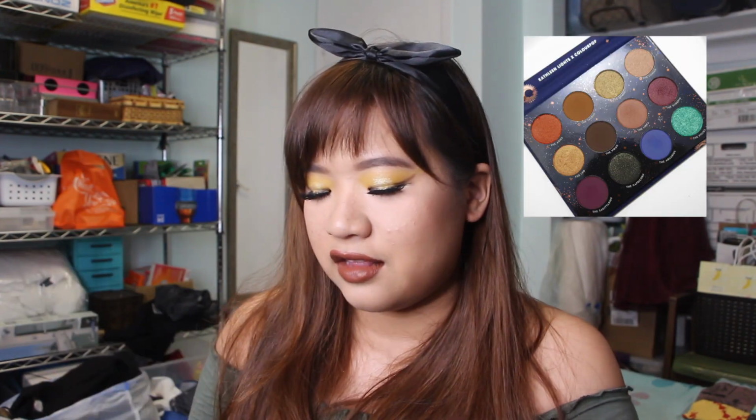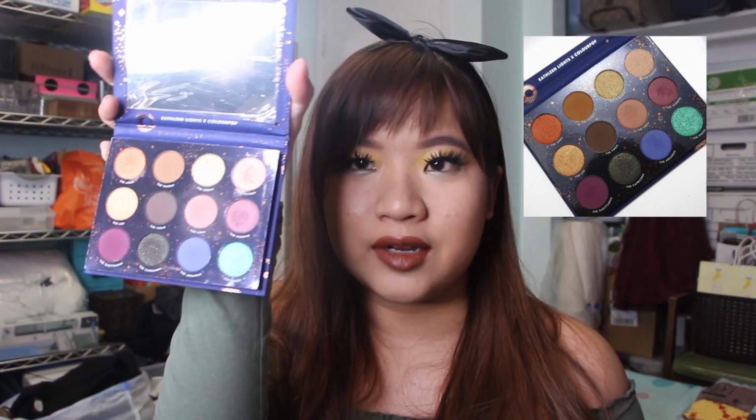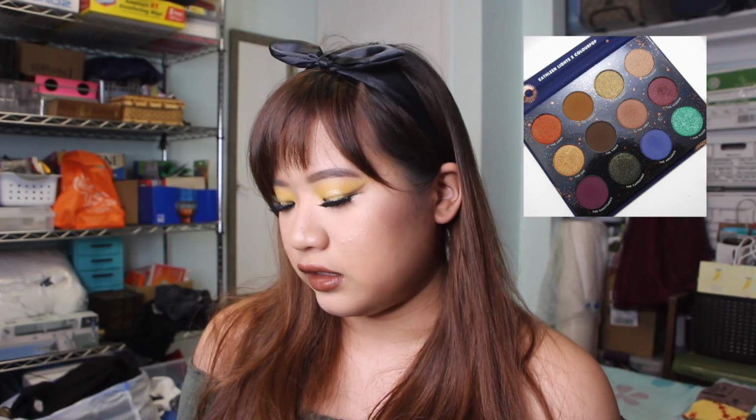And rightfully so, following that one, I have my Zodiac palette, also from Kathleen Lights. This one I was more excited for because A, there's a mirror, and B, unlike that one, this has more fun pops of color, which I am more into because clearly I have more than enough neutral shadows and we're not even halfway through. But yeah, it's just super fun.